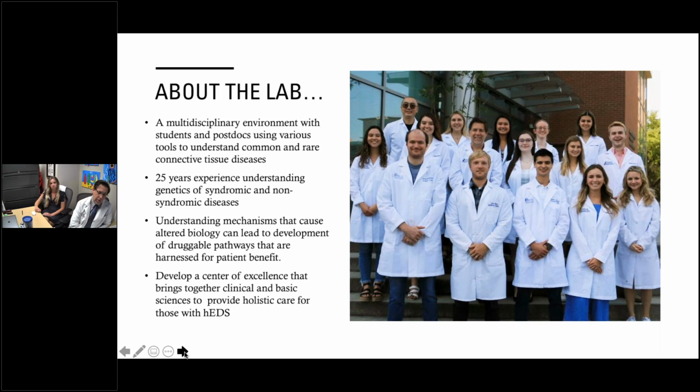And the second is a longer term vision, and I think it's something that's so critically needed, not only for EDS but for other rare diseases, other diseases. I don't view EDS as a rare disease, but it's to develop a center that really brings together clinical and basic sciences to be able to provide holistic care for those with EDS. It's a complicated disease affecting many different organs, and it requires a lot of different specialists. We should be creating centers that know about this and can really bring together physicians to connect the dots. And I think by doing that, the patients are going to do better.